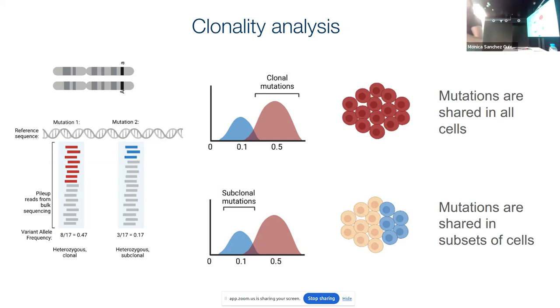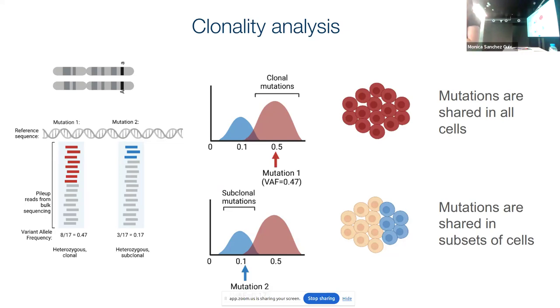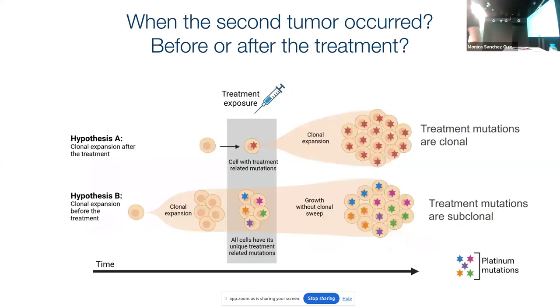The other way, if we find fewer reads than half, this is likely to be a subclonal mutation, because most of the somatic mutations are heterozygous. So this is a heterozygous mutation and subclonal. The first mutation will be in the variant allele frequency distribution at 0.5, so half of the whole depth, and the other mutation will be lower, in another population lower than 0.5.